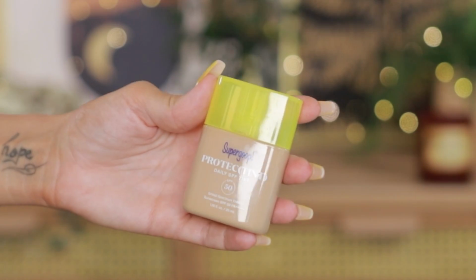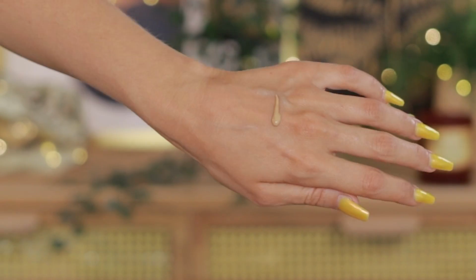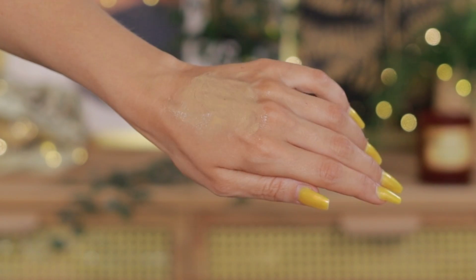This is the Supergoop Protect Tint Daily SPF Tint. This one, someone was very upset with me that I was applying this one with a sponge, but this is way too pigmented for me to be applying with my hands. This is not sheer coverage, this is definitely light coverage. So this will give you more coverage than you think.